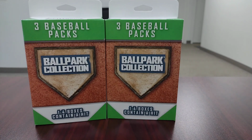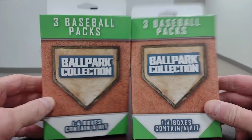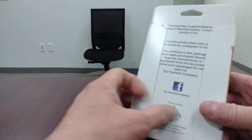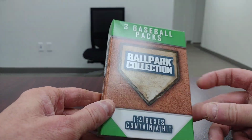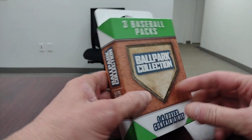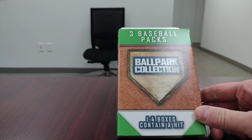That's with no kazoo. This is just going to be a quick short video. Found these new from Fairfield again, of course. New configuration. Looks the size of a hanger box. It says 3 baseball packs, ballpark collection.